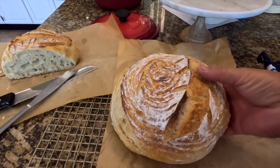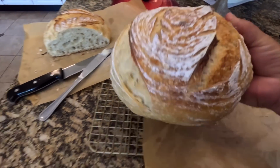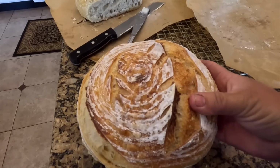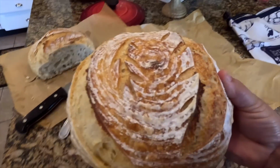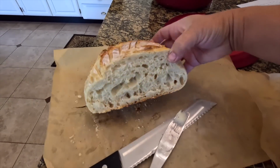I meant to show you both loaves when they were done, just sitting side by side, but we've already started to eat one of the loaves, and they're so good. So this is the first one. Listen to that. I don't know if you can hear it with the paper. Crusty and beautiful. And then look inside. So good. And I love that it's a little bit sour, but not really sour. It's just the perfect balance, and all four of us love it. Anyway, so excited about it.